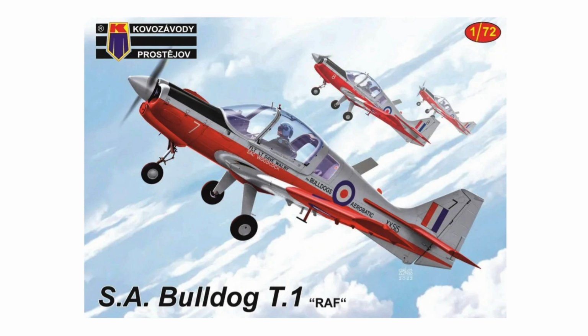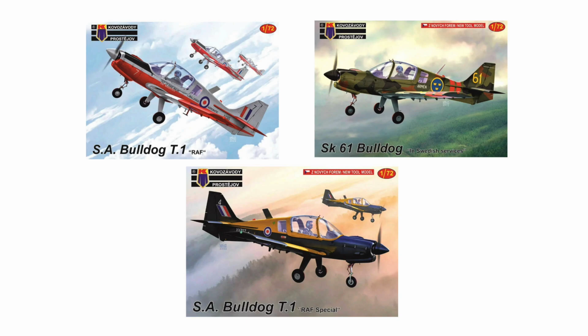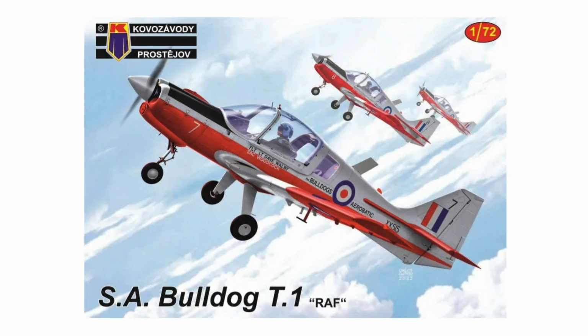Again, in 1/72 is a trio of new kits announced by KP. Here, the first is the wonderful Scottish Aviation Bulldog. I remember making the Airfix one years ago. I'm hoping this is a bit better. Of course, being KP, they do another 2 versions with different markings. I am definitely not doing the Swedish splinter camouflage on something as little as this. Gorgeous little plane, but if you're going to get one, start thinking about how you're going to put nose weights in. Right now, it will need them.